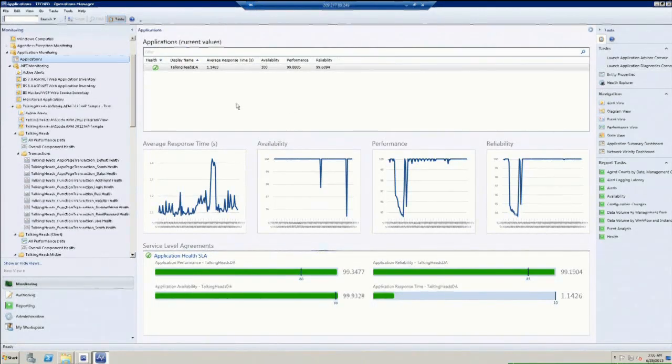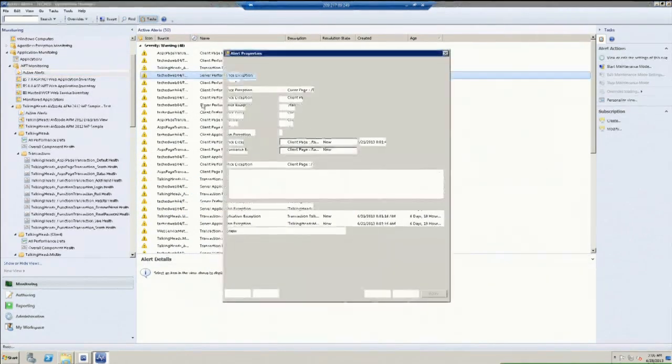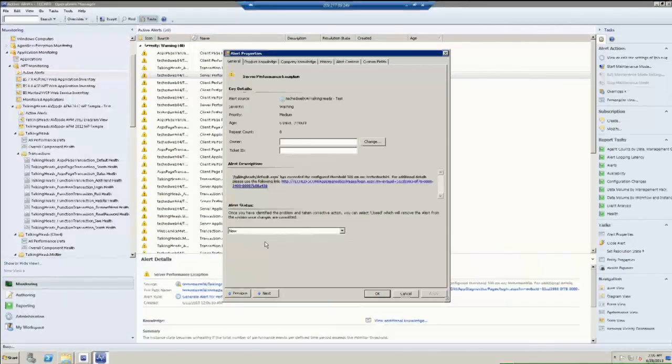Sure. And now let's take a look at specific entities. Active Alerts, we have some of them. Let's click to give you an idea of what it brings. And it tells you that a specific transaction has exceeded the threshold. So we have a performance problem. In our test lab, we have a rather low threshold. Don't use this in production. And we have throttling settings set to very high values.